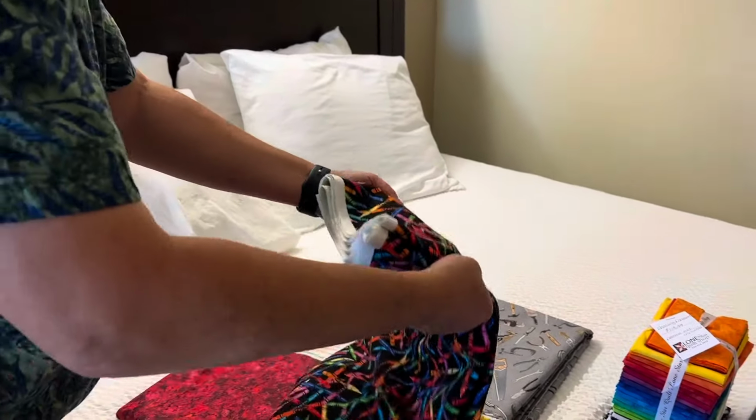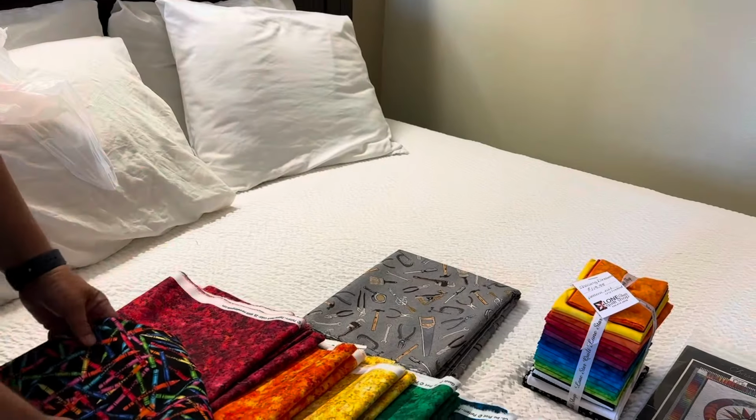Okay, I'm being attacked by this fly. We're going to have to get rid of it.